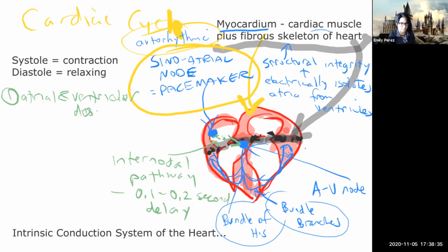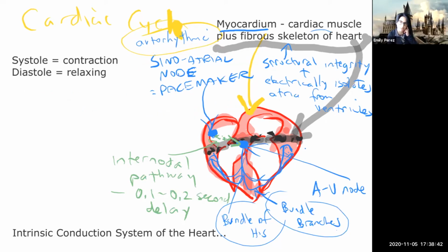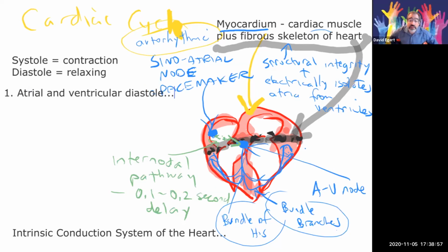So let me use my pen tool because it'll be prettier. So when this all starts, this is when the blood is returning from the body through the vena cava, and when the blood's returning from the lungs through the pulmonary veins, and it's coming back to the heart. Most of it is flowing right through the atria and coming into the ventricles.